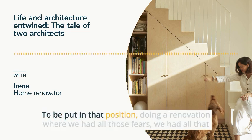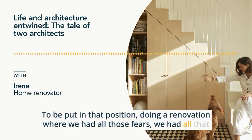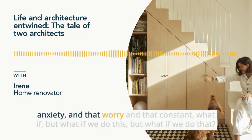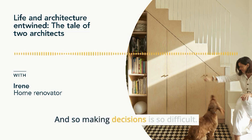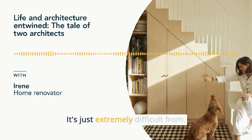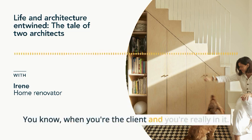To be put in that position doing a renovation, where we had all those fears, all that anxiety and that worry and that constant, what if we do this, but what if we do that? Making decisions is so difficult. It's just extremely difficult when you're the client and you're really in it.